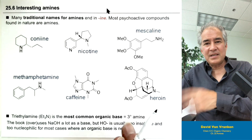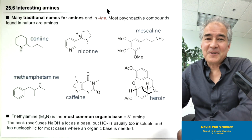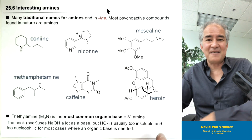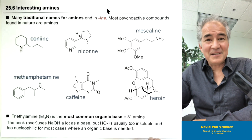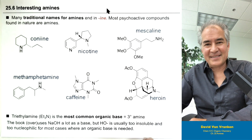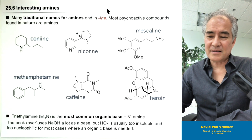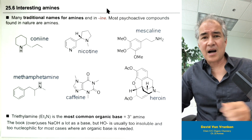Now the book always seems to have some section on interesting amines, and I'm not going to ask you to memorize the names of common amines and tell me what the structures are on any test I give. But if I think about the coolest compounds in organic chemistry, it's illegal drugs or drugs. And when I think of illegal drugs, I'm thinking amines. If you want to think about drugs or even pharmaceuticals, I think amines. Let's take a look at some of the amines that you've heard of: drugs that you've heard of, natural compounds that you've heard of.